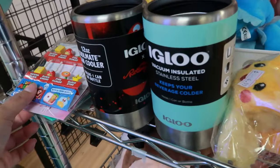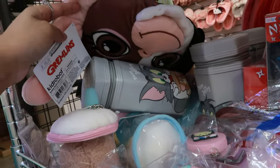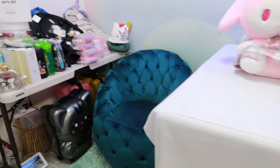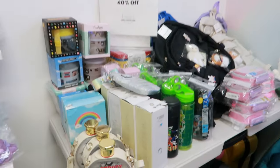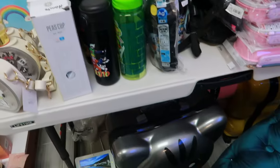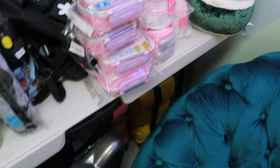I really enjoyed every nook of the store. There was so much stuff to look at, and everything was overall very well organized, and everybody was nice. And this was the little area I was talking about. There were two chairs over there, and then at the back as well, there's a big clearance section, and they even have some Hello Kitty stuff. They have some luggages down there.